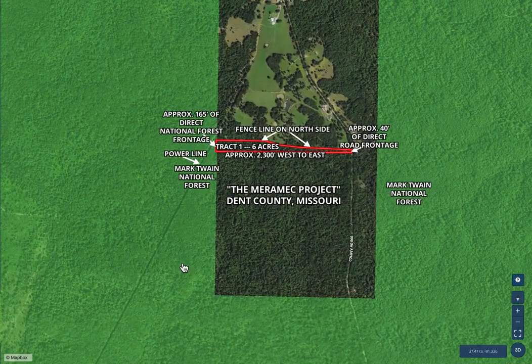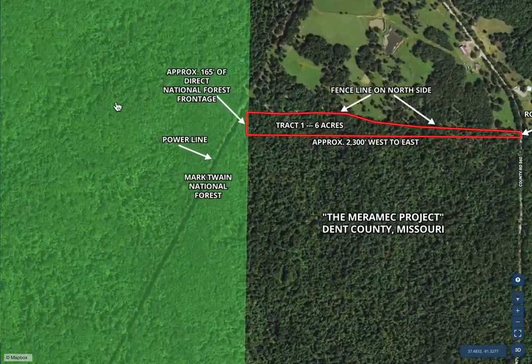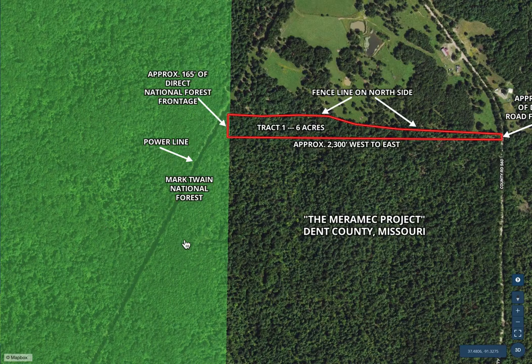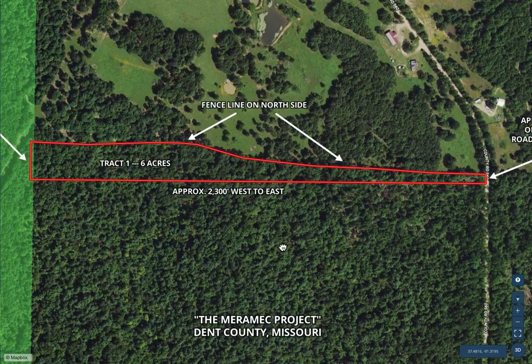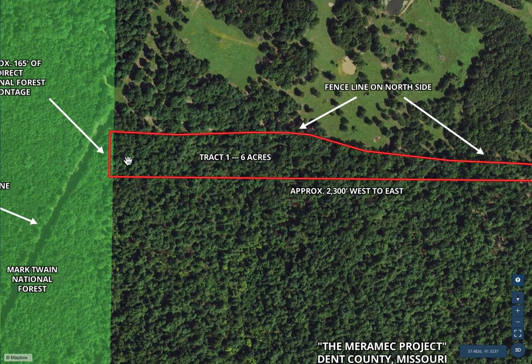Another gigantic bonus for all the tracts at the Merrimack Project, but specifically for Tract 1, is there happens to be a power line just off the west side here, which begins at the ranch to the north and then goes southwesterly down through the National Forest. So in addition to having an extremely rare property that borders the National Forest and having county road frontage, you've actually got power within just a few feet of Tract 1.